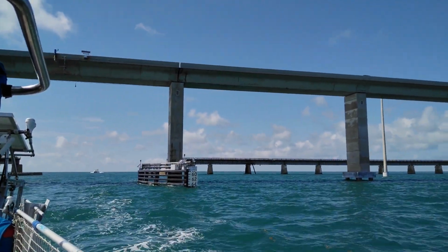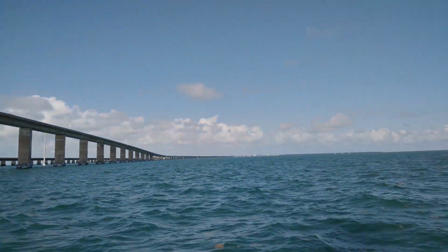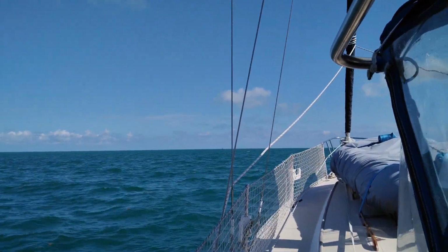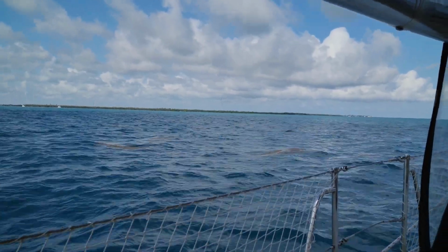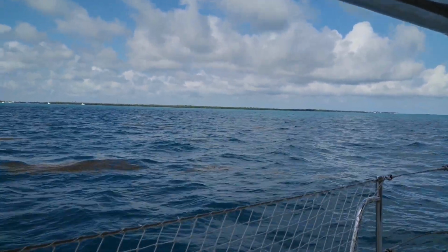There's the back side of the bridge. And cars are driving on it all day and all night, heading down toward Key West, or heading, you know, up towards Florida. So it was beautiful out this day that we did this.